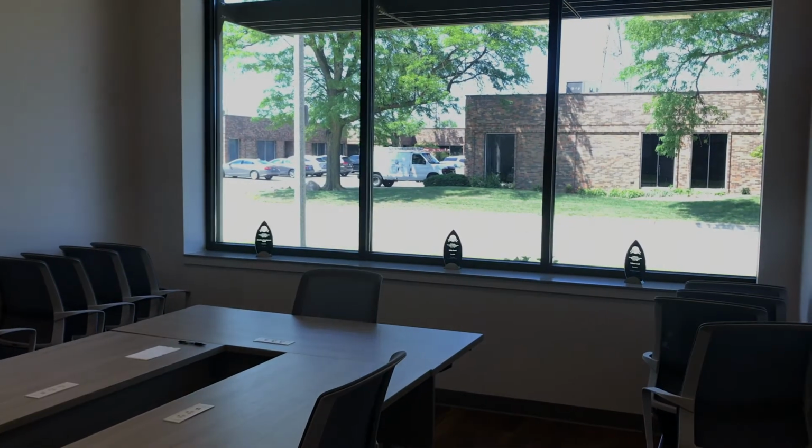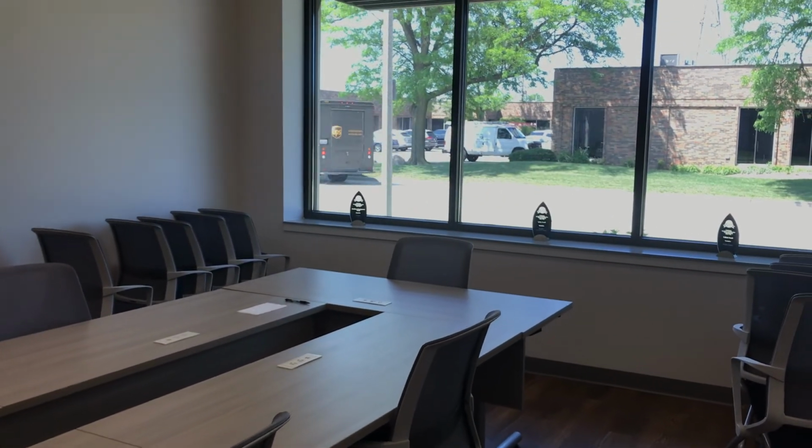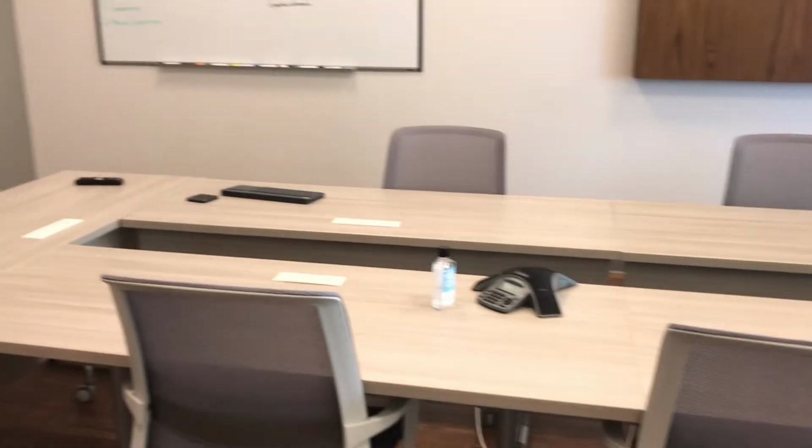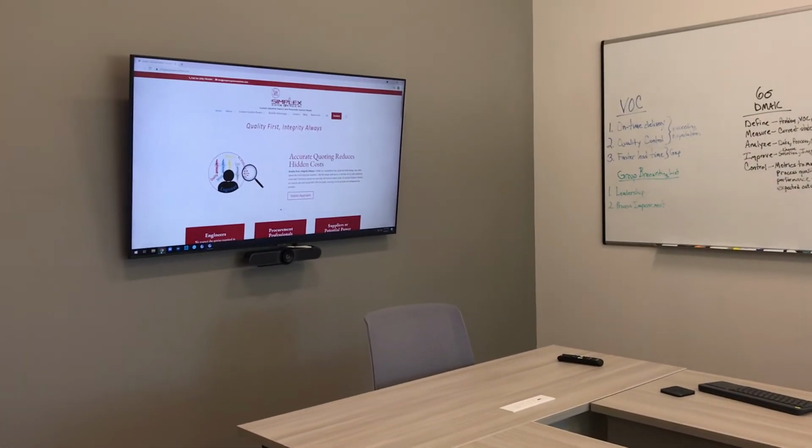The last area in our office is our new conference room, which is capable of holding up to 20 people, with electrical and Ethernet connections throughout the desk spaces. On the wall, you will see our monitor where we can have virtual training or meetings with a connected camera.